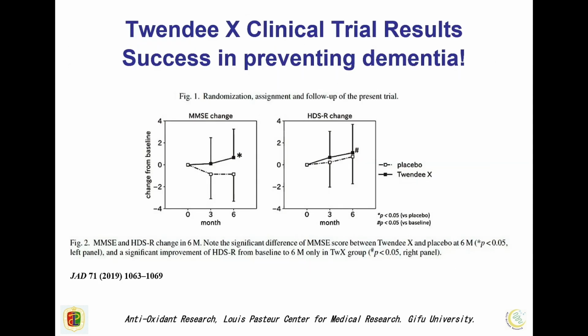And the final data shows, on the left-hand side, the MMSE score, and on the right-hand side, the Hasegawa scores. Both are dementia scorings. And then Twendee increased these scores. Usually, Alzheimer's disease drugs prevent downgrading. But you see that the dementia level is not only prevented, but also shifts to the good side. So this is the first data of using a supplement in dementia. It's a really significant prevention.